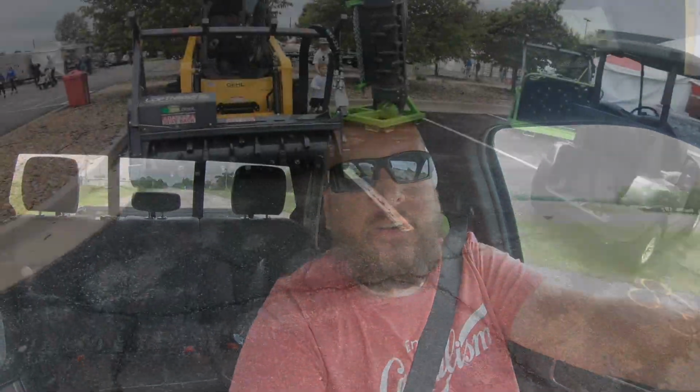Quonset hut. I was struggling with how I was going to afford a pole barn. Came across the Quonset hut, and I think that ended up being a good decision for me. And you just never know what you're going to see. And worst case scenario, I get to look at tractors all day. So I'm almost to the show, and we're going to walk around, see what we can find. Should be a lot of fun.